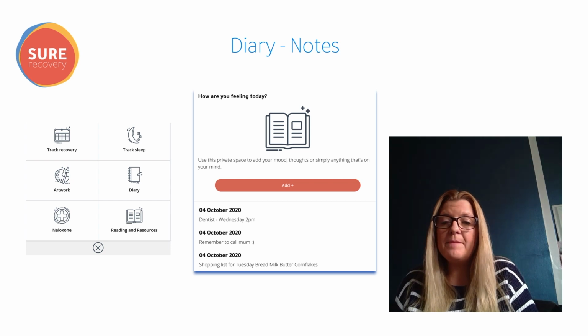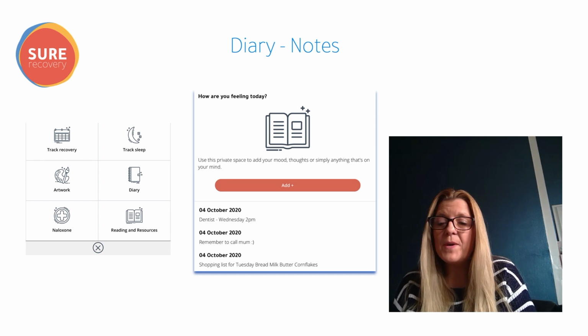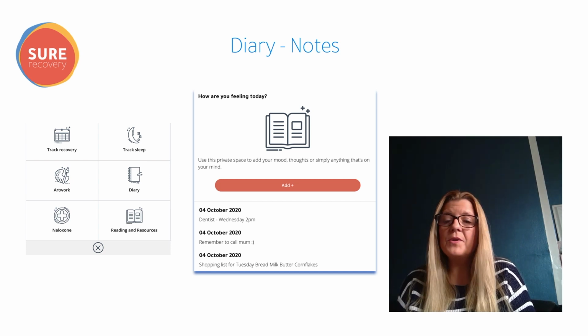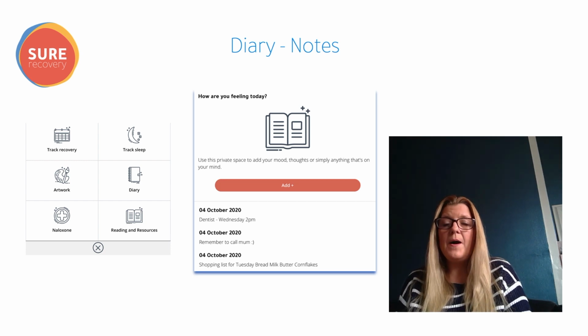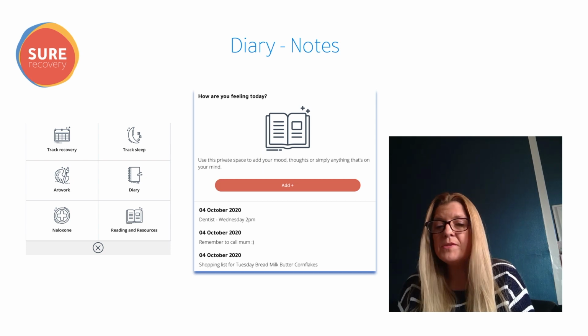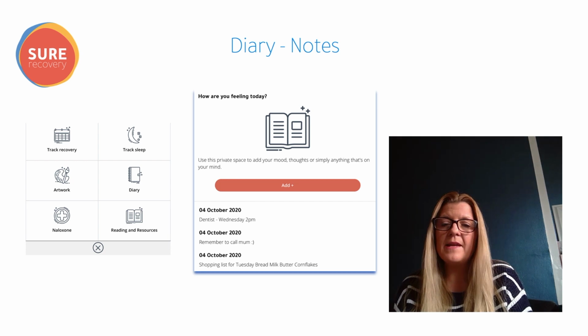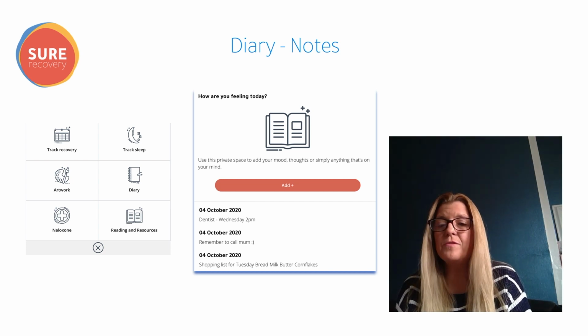So also in the app is a diary. This is just a private space where you may want to note down your feelings, whether that may be good or bad. You may be feeling a bit low and want to get things off your chest, so you know that you have a private space where you can note this down. Or totally opposite to that, it may be that you're having a good day and you're feeling positive, and it's just a good way to release that stress and note down how you're feeling. Again, being able to look back on that and see any changes as your recovery furthers along.